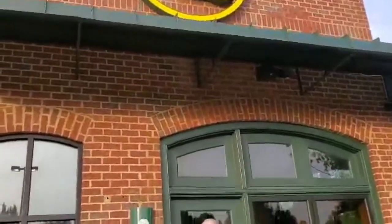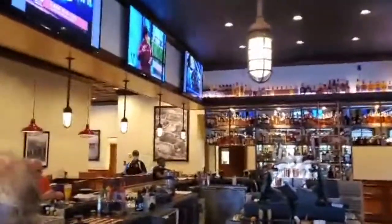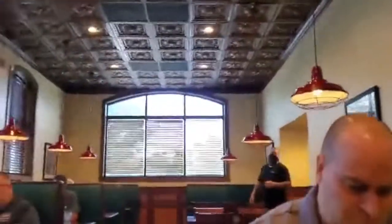Yeah, Willie Sue's. It's a new restaurant. Just opened recently over here in the Harbison area, down from Columbiana Center. Nice. All right. Got William-Brice Stadium pictures, rivers, and all. It's nice. This used to be the Tilted Kilt place.